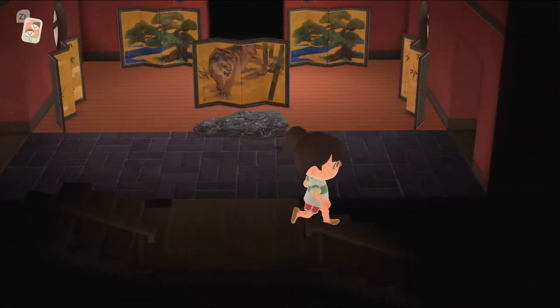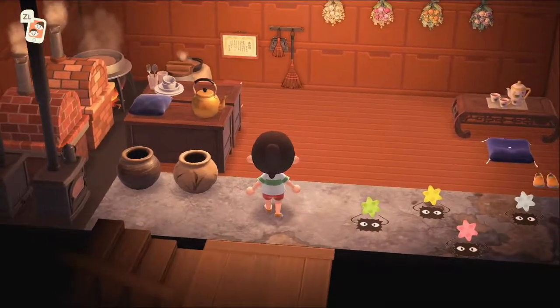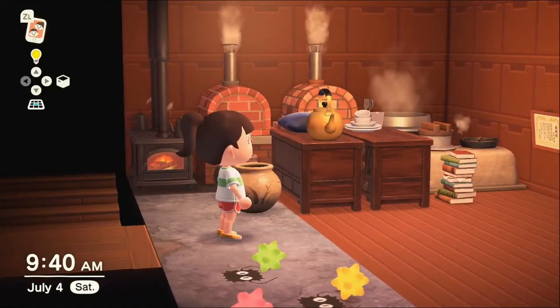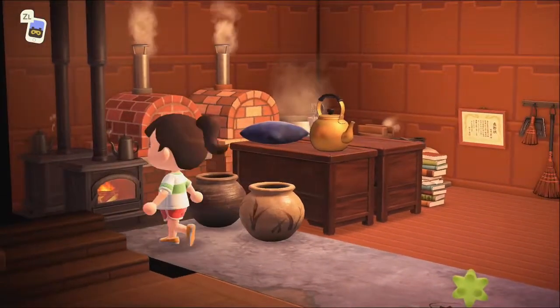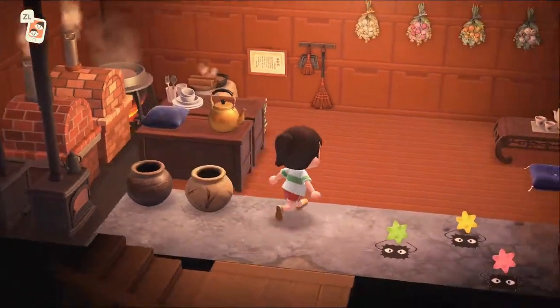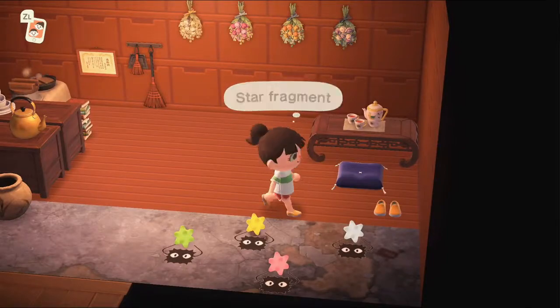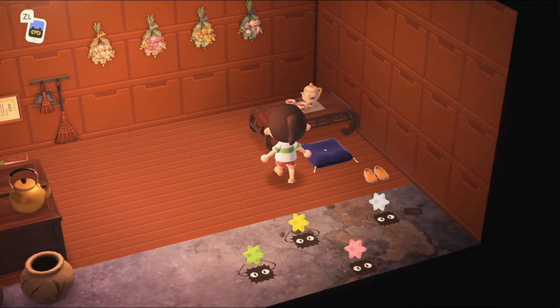So let's go ahead and start in Kamaji's boiler room. And here we go. So I really wanted to get the vibe of all the different machines working with all the steam flowing. I wanted to make sure I had the open fire for where the soot sprites will throw their coal in. Right now, they're actually taking a break, having some little star fragment candies to eat.